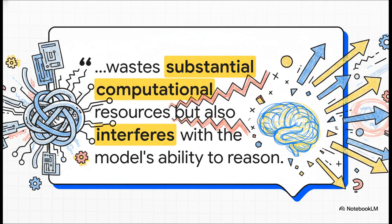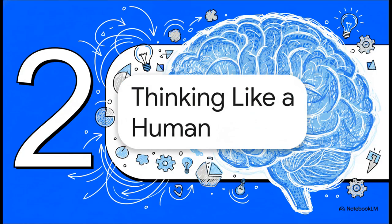You don't have to take my word for it. This quote from the research paper just hits the nail on the head. The scientists behind this point out that it's not just about wasting computer power. All that historical baggage actually interferes with the AI's ability to think clearly. It's actively getting in the way. So, how do you fix something like that?